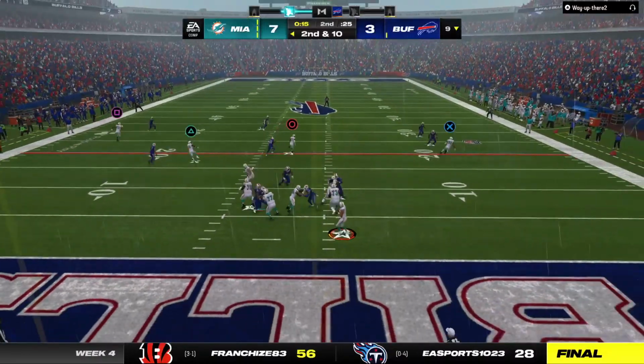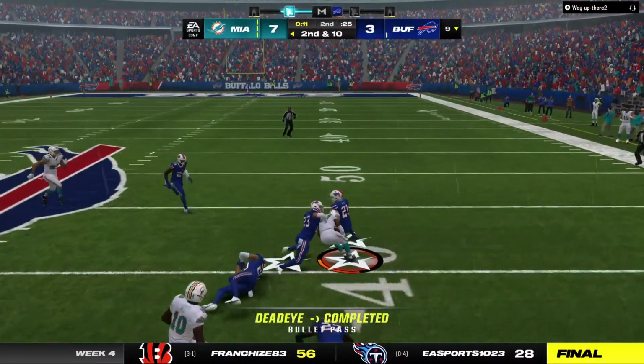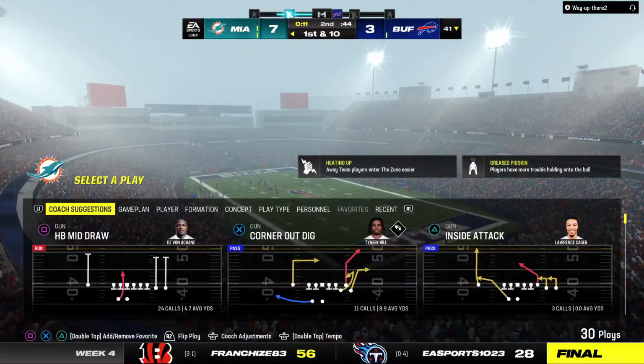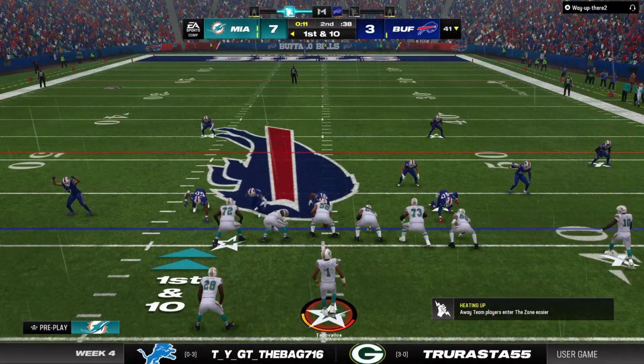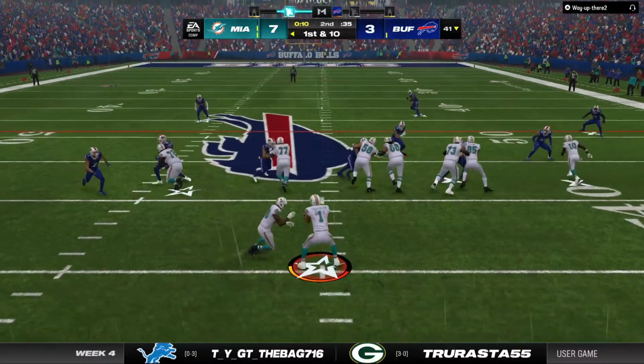Now a play fake. Here's Tagovailoa. Open man downfield is Waddle. He's got it. Now the Dolphins are going to burn the first of their timeouts as they stop it with 11 seconds remaining in this first half. Just like that, out of danger and up past the 40 now for 1st and 10.